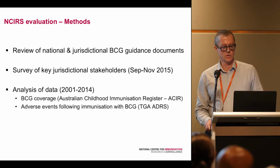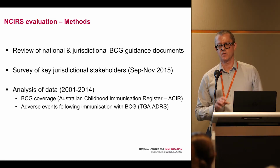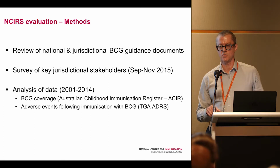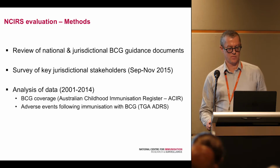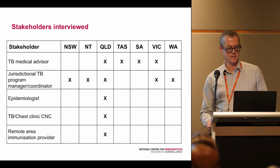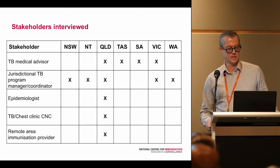So the methods we used: we reviewed national and jurisdictional BCG guidelines, surveyed key stakeholders in late 2015, and analysed data for the 2001 to 2014 period for BCG coverage from the Australian Childhood Immunisation Register, as it was called then, and adverse events from the TGA's Adverse Drug Reaction Scheme. Stakeholder interviews: we interviewed people from all jurisdictions except the ACT, and a range of stakeholders, mainly medical advisors and jurisdictional program managers and coordinators.